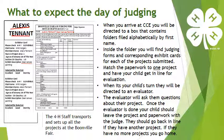Okay, when it's your child's turn, they will be directed to an evaluator. The evaluator will ask them questions about their project: who, what, when, where, why, and how. And once the evaluator is done with your child, they should leave their project and the paperwork with the judge. They should go back in line if they have another project, and if they don't have any more projects, then you're free to go home. So if you have more projects, you're going to go back, get your folder, match your paperwork to another project, go stand in line, and then we'll get you into the judging with an evaluator.